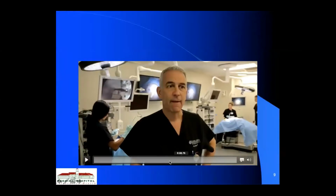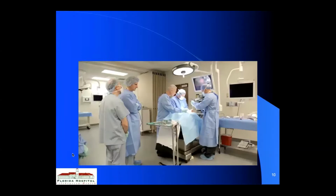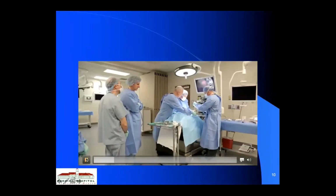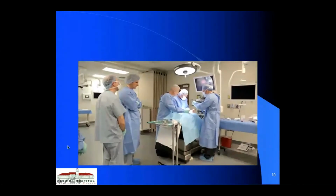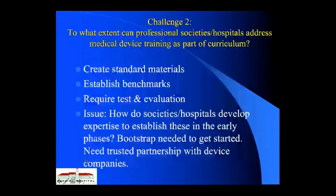We have different training centers that we run. The old way of doing this, as you can see, in a lab in an open situation or on cadavers, I think is going to change radically as we move towards more simulators. Another challenge we have here is that we don't have standards and benchmarks that require testing and evaluation, and how we're going to, as a society, develop this expertise and partnerships with our device companies.